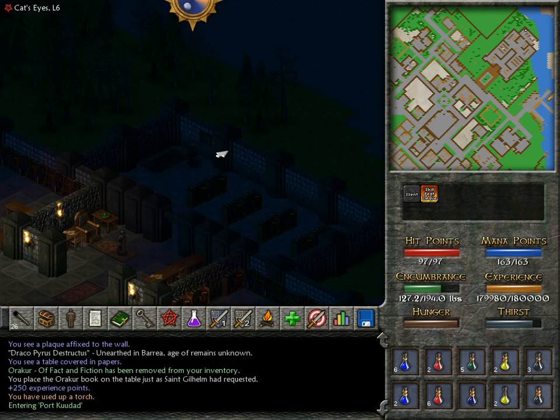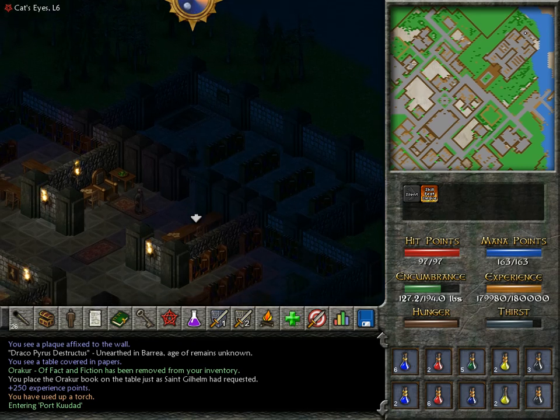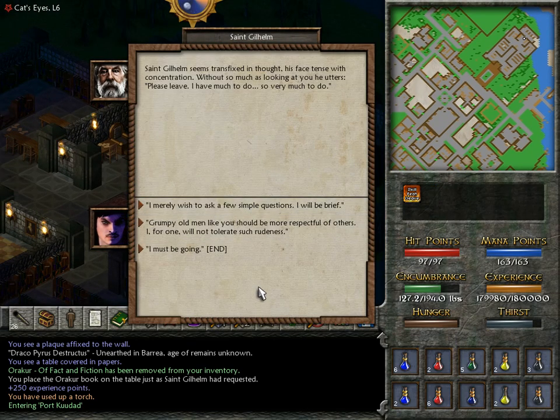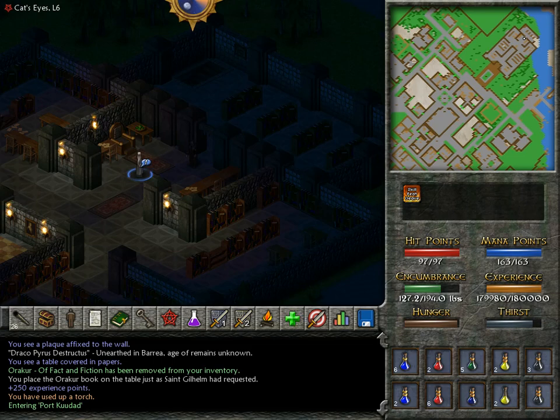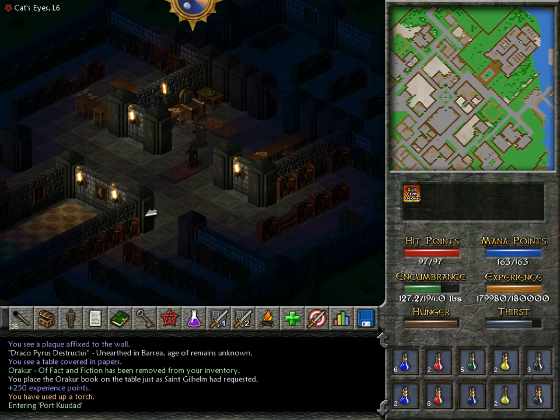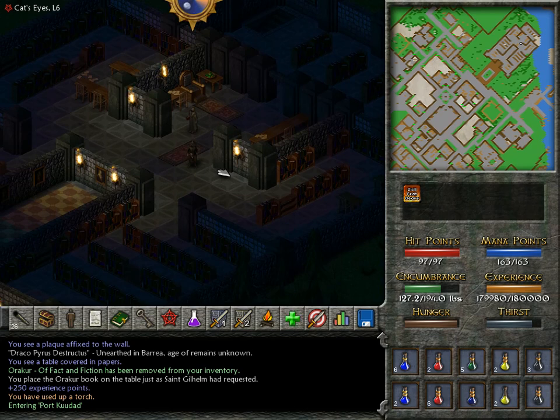Alright, so you have to load all of Port Kudad. Hey, Gilhelm. Oh, and again, we're back to not having any dialogue options with him. Yeah, he doesn't want to talk to me. He's a grumpy old man, even though... Whatever. Okay, well, that was neat.